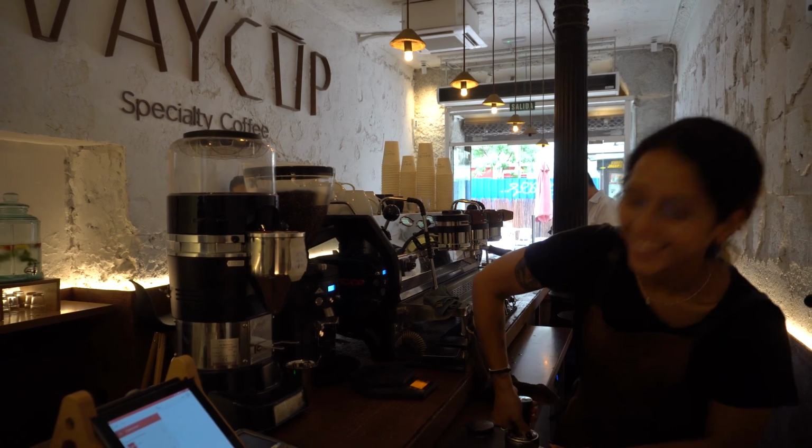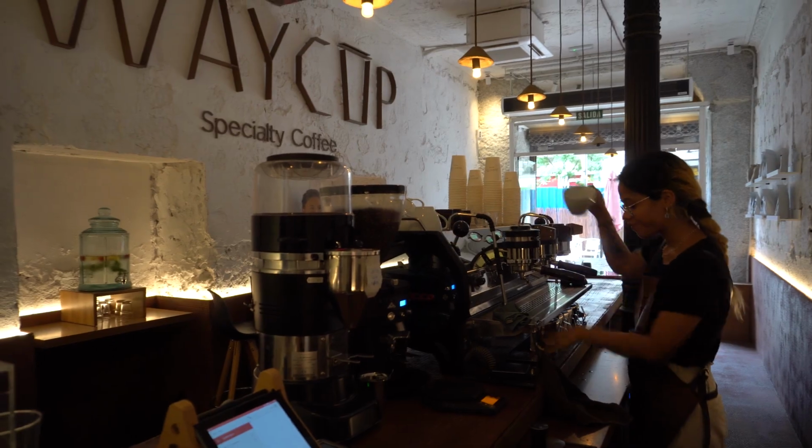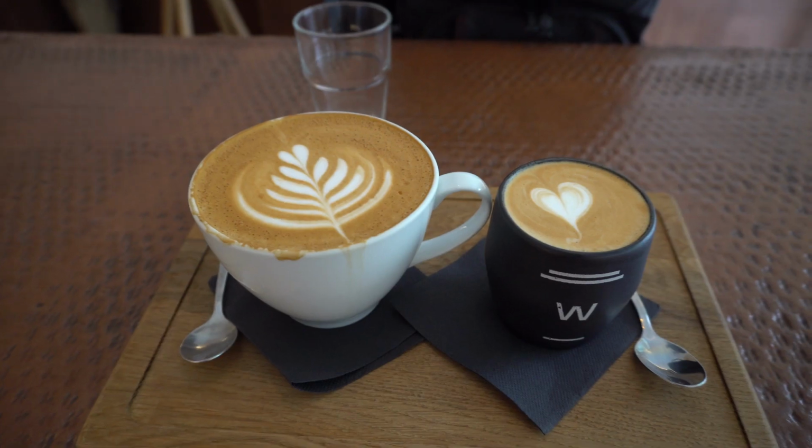Our barista is Maria today in WAYCUP in Madrid, and it's a specialty coffee shop. And Maria, she's making us 2 lattes right now, and we're gonna have a small one and a big one. And the big one is a double shot of espresso. So that's the difference. But the coffee smells really good. It's an Ethiopian blend of coffee, and it smells fantastic. So I can't wait to try this coffee. And it had a really good recommendation on TripAdvisor, so we're gonna see if we confirm that recommendation today.